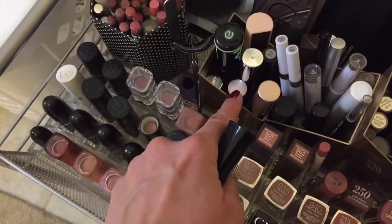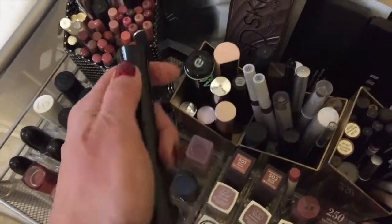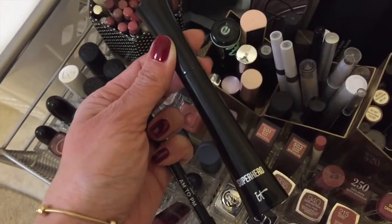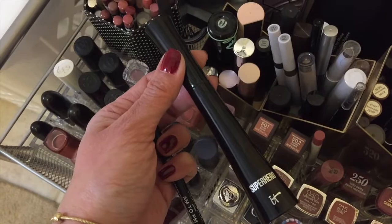Some of these transfer on me to my lower lid or my upper lid. Some of them smudge. Some of them don't give me everything that this one gives me, which is length and volume all in one, in fullness. So this is it. This is the best one in terms of mascara.